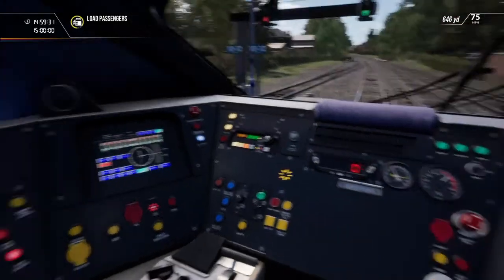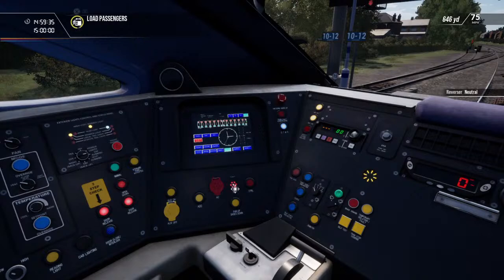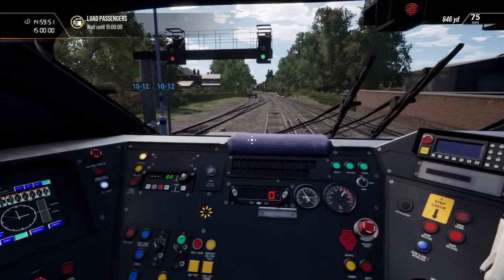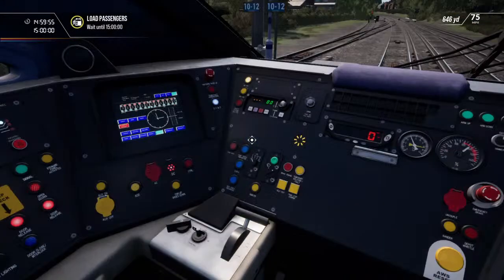Oh, I've reset the entire train. What a dingle. Right, I need to go through this again. So now those two lights are on. Pantograph up, one light goes out, press it again, and then into forward. There you go, we heard the beep. Right, I did something wrong the first time, but we went through it again quickly.